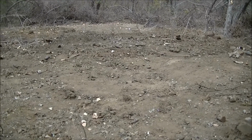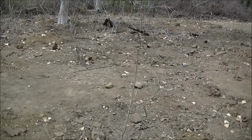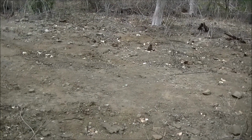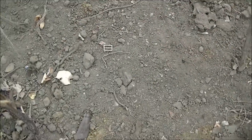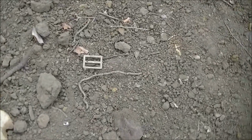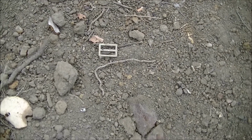Okay, so this is the dump that they used when they had the camp here. It's quite extensive. Now you even find buckles lying on the ground. So I'm going to just walk around and see what I can find.